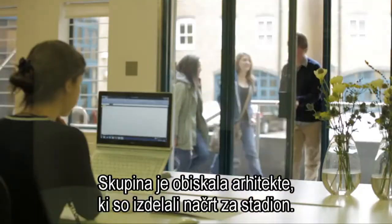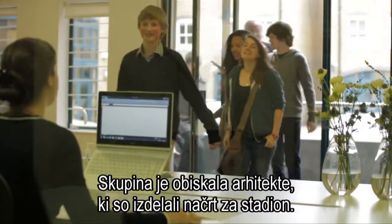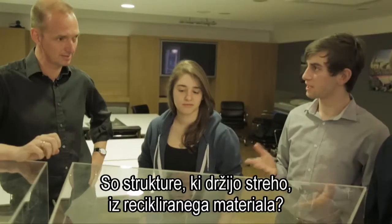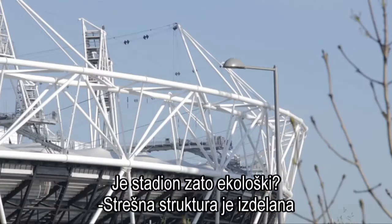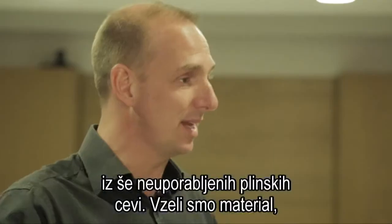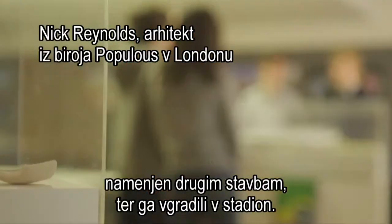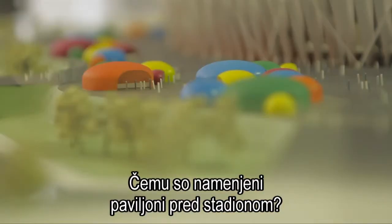The team has come to Populous, the architects that designed the London Olympic Stadium. These struts which hold up the roof, are these made out of recycled materials? Is that what makes it so green? The compression truss itself is made out of gas pipeline stock of tubular steel. We reuse elements that maybe were designed for different buildings or different tasks and then incorporate them within the building itself. So what type of things are held in the pods and why are they so sustainable?